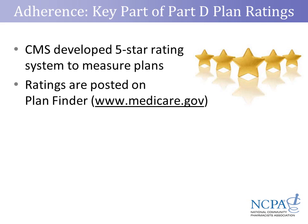Adherence measures are weighed heavily in this system because they're considered intermediate outcomes. And because of that weighing, the 3 adherence measures account for nearly 30% of the overall star rating for prescription drug plans in 2013.